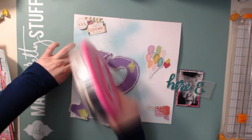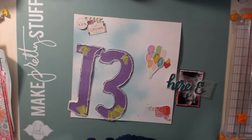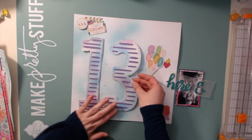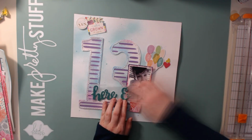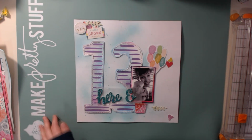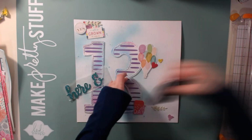But I just am so glad that I did the stitching on this, even though it did take me, seriously, I think it took 5 to 6 hours to stitch that whole number. It was crazy. But I'm going to set that down, and then I'm going to start gluing down all of the embellishments and everything on this layout. I am so happy with how this layout turned out.